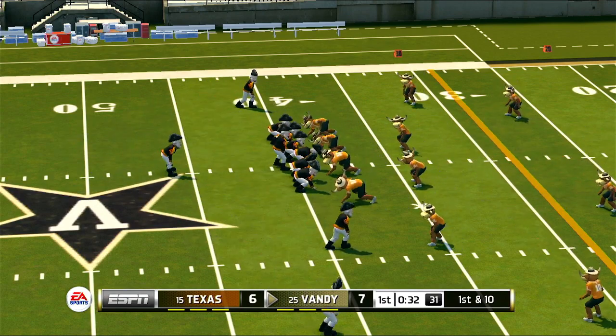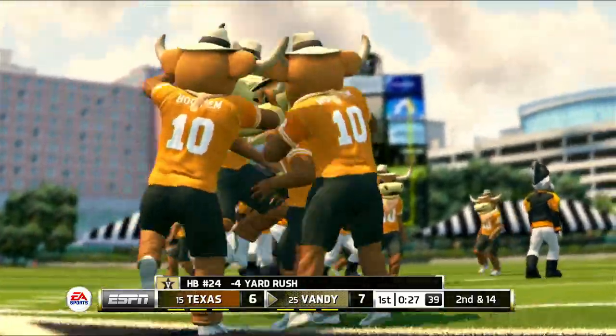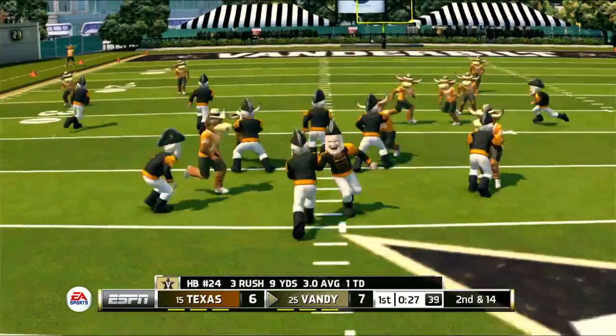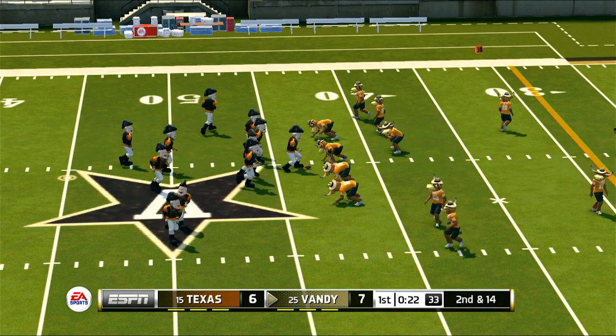Vanderbilt up a point. He's tackled at the 43. Ouch. Pretty big loss on the play, and I think they might want to reassess the strategy here. Perhaps run a screen, maybe hit the tight end on a short pattern. This D-line is just a bit much to handle at this moment.